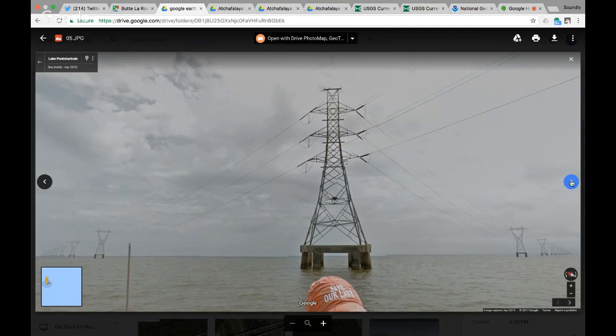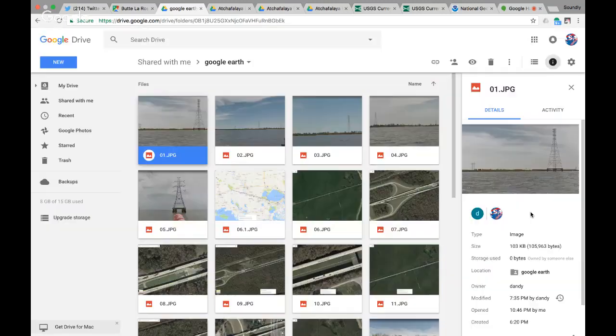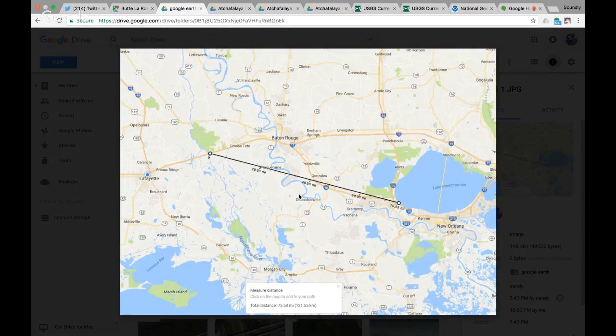Okay, go ahead and go to the next one. That might be the last. Yeah, that's the last. Okay, and then back to this. This is just showing how far away his observations are to the Atchafalaya Basin. One of the important points to point out here is that the electromagnetic soup that's in Lake Pontchartrain has no effect on the Atchafalaya Basin. It's 80 miles away.